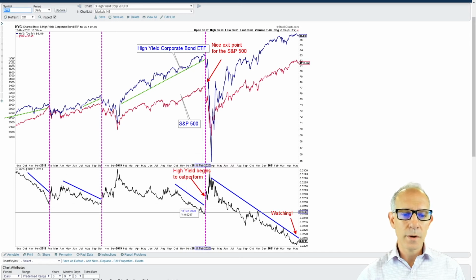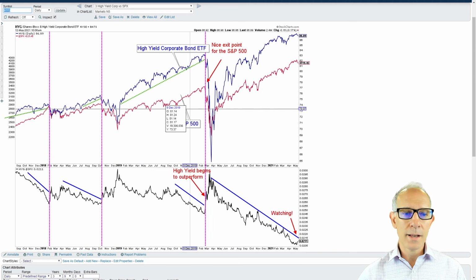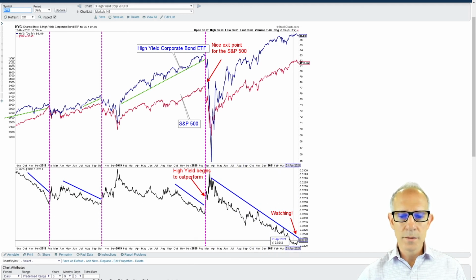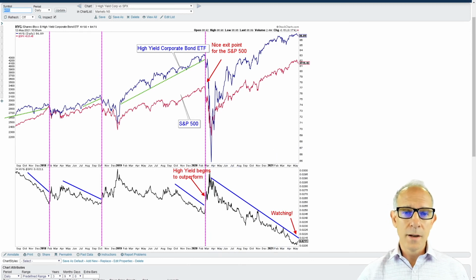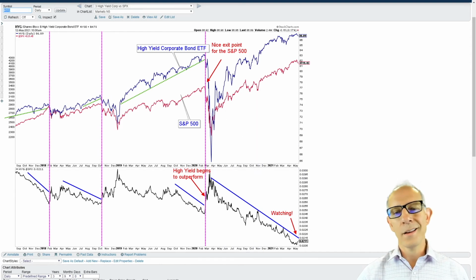And then certainly in 2020 with the pandemic, you can kind of see the support line was taken out, and then also the high yield started to outperform. So here we are now. You can kind of see it lipping up right here. So it's not a major concern yet. But if that's a resistance line that gets poked to the upside and continues to run, then it's a good sign, again correlating with everything else, to say it's just not worth the risk right now. Let's sit on the sidelines.